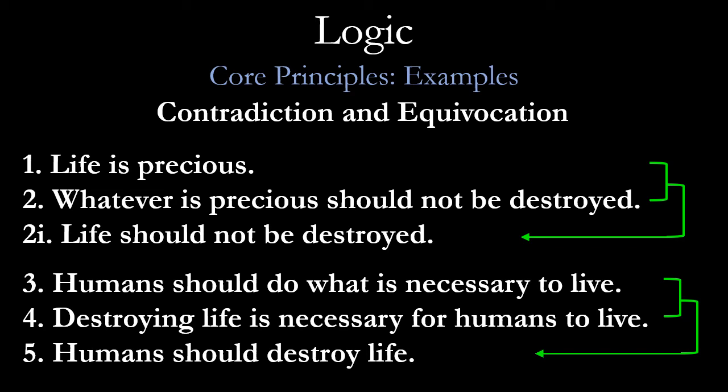Well, and then if we progress down to the bottom, where we also concluded that humans should destroy life, there's our contradiction. We've said life should not be destroyed, and we've said that humans should destroy life. Right? So this is a contradiction, and we can see here that this general argument, this set of statements, is incoherent. Right? There's a contradiction in it.